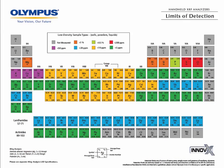Here's the periodic table. What this is essentially showing you is those limits of detection. Notice for magnesium, aluminum, and silicon, we can get those around 1% and higher. By the time we get to phosphorus, we're down to 0.5%. Sulfur and chlorine, we're starting to get down to 200 parts per million. But by the time we get to a lot of our heavier elements, we're on the order of limits of detection of 5 to 10 parts per million.